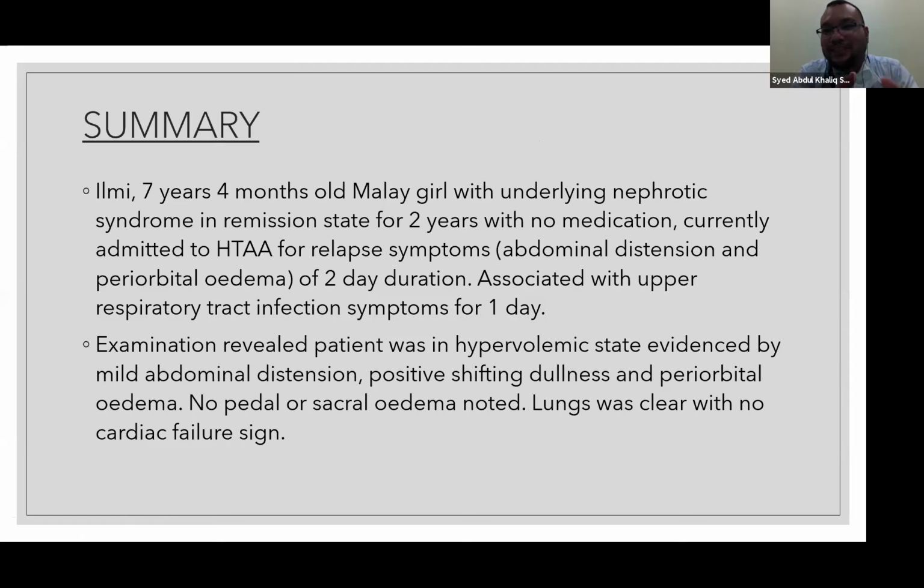This sort of patient, a patient with abdominal distension, periorbital puffiness, anasarca, edema, you need to think of a liver problem. And when you think about the liver, you need to look for signs of chronic liver disease. And what are the signs of chronic liver disease? All these signs are associated with portal hypertension. So what are the signs of chronic liver disease?